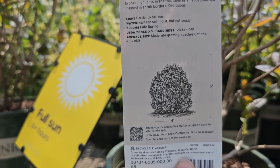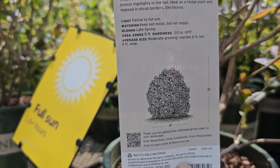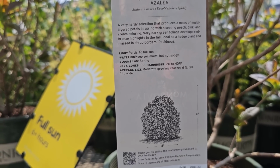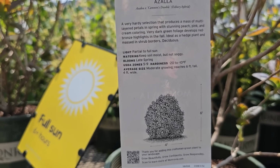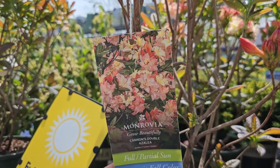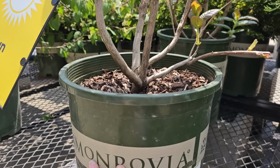And let's see, it gets to be about 6 feet tall, 4 feet wide, and it likes moist soil but not soggy. Hardy in zones 5 through 9, or down to negative 20 degrees Fahrenheit. Absolutely beautiful. $79, and this is 3.5 gallons.